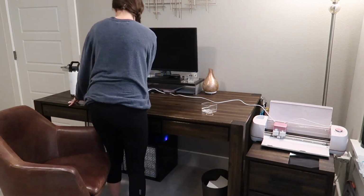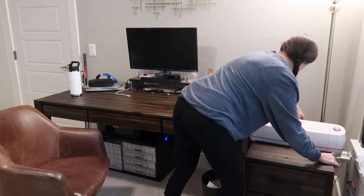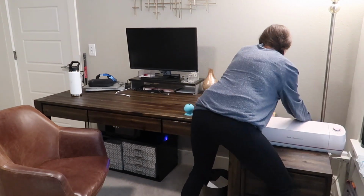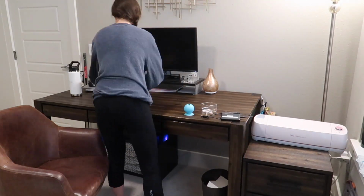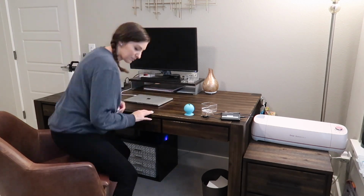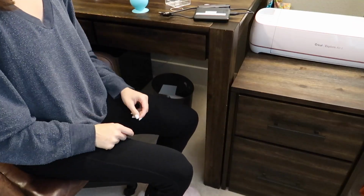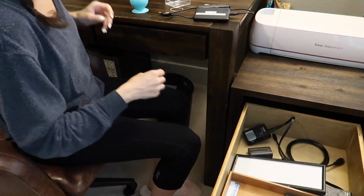After that area is organized, I left my desk a complete mess so you can see how crazy everything was. I had just finished up a custom label order, which honestly made me want to do this video and reorganize things because everything just felt out of place. You'll see I have a mug warmer in my drawer where I have all of my camera supplies.